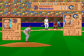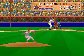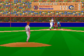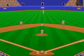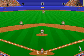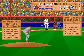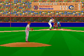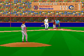After 4.5 innings, the visitors lead 8-0. At the plate, number 5, the catcher, a .289 hitter. He's 0-for-1. Line drive toward the mound, caught by the pitcher. That's 1 away. Up at bat, number 16, the shortstop, batting .283. He's 0-for-1. In there, strike 1.